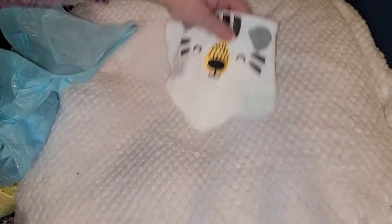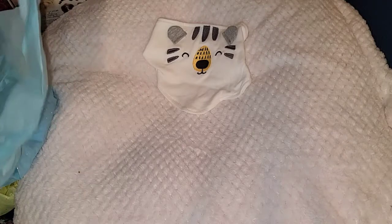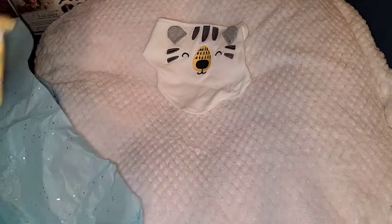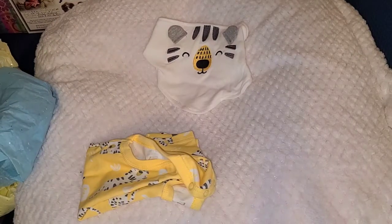Smells so good. Aww. There's a little bib for him that has, I guess that's like a tiger on it. And it goes with this.